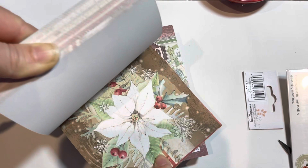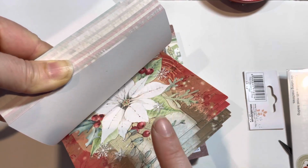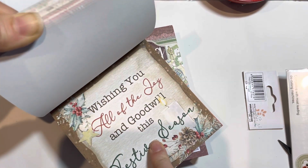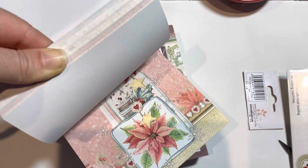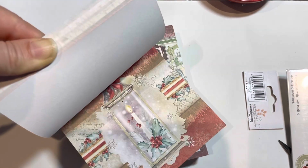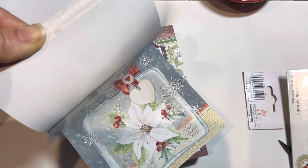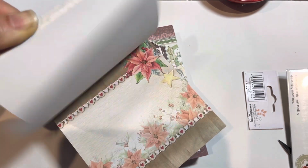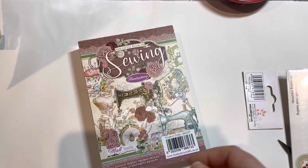Mistletoe. Never seen a white poinsettia in real life. See, I'm very sheltered. Not sure how I'd use that one, but there we go. It exists. Lovely bottles and candles. Nice background one there. They're fairly similar really to each other. They've got a bit of a jar thing going on there, but I like the jar things, that's fine.